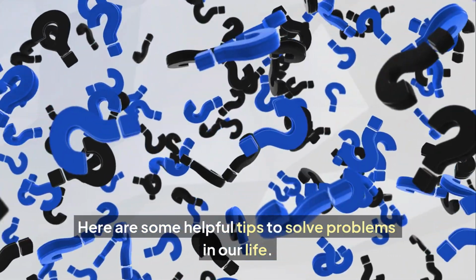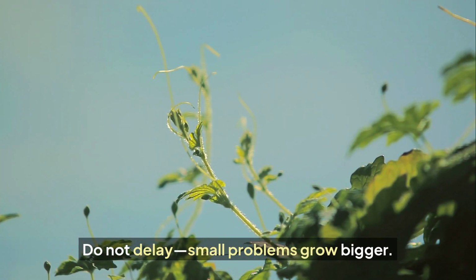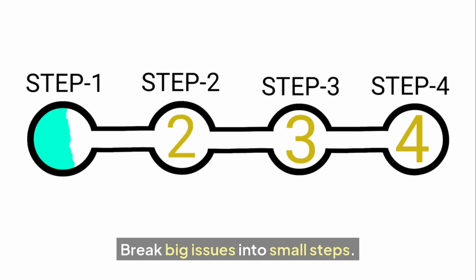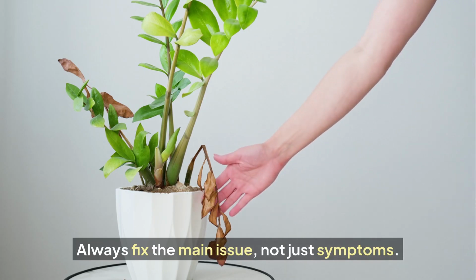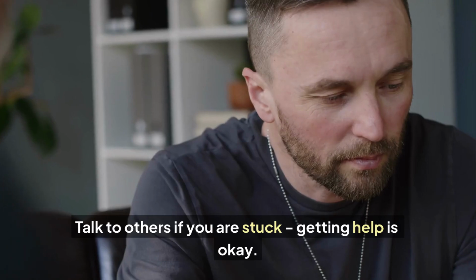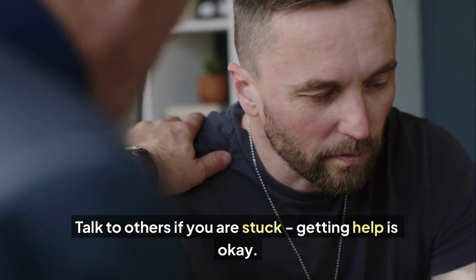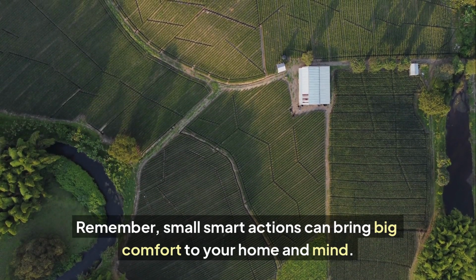Here are some helpful tips to solve problems in our life. Do not delay. Small problems grow bigger. Ask, what matters most right now? Break big issues into small steps. Always fix the main issue, not just symptoms. Talk to others if you are stuck. Getting help is okay. Remember, small smart actions can bring big comfort to your home and mind.